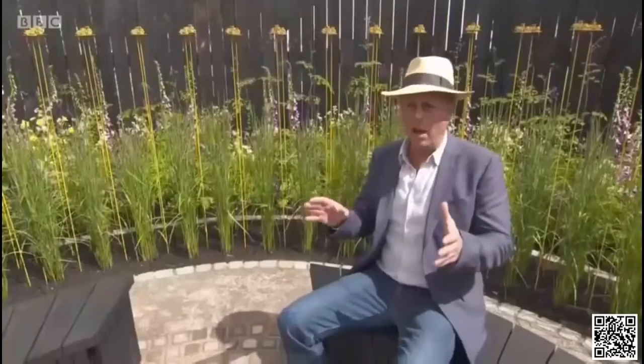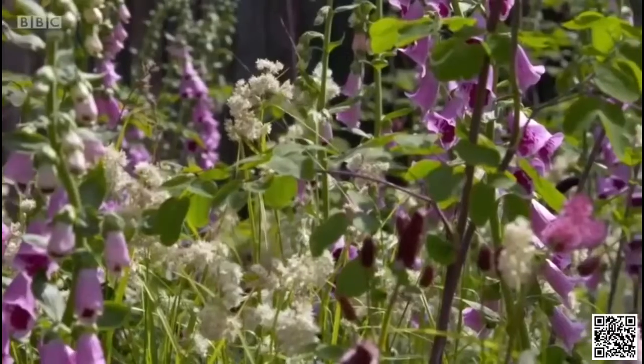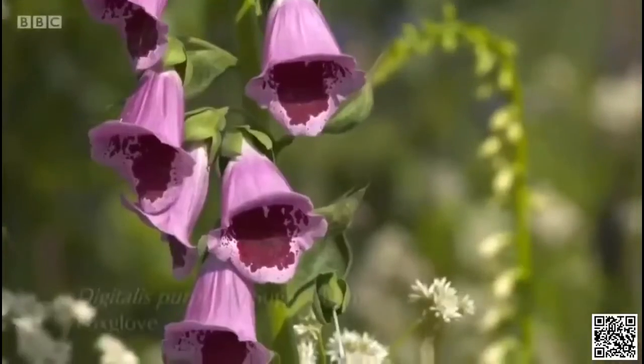Another plant that adds height are the fabulous foxgloves here, those spires of flowers. This one's called Sugar Plum, and it's got soft pink flowers with a deep maroon centre. They're absolutely beautiful. If you want foxgloves next year, you can sow the seed now, because they're biennials and they'll flower at this time next year.